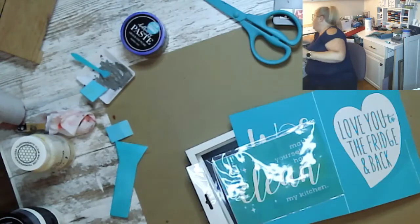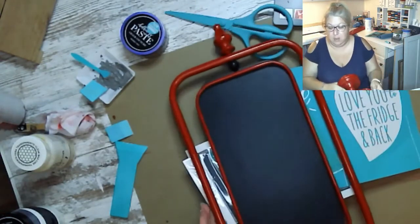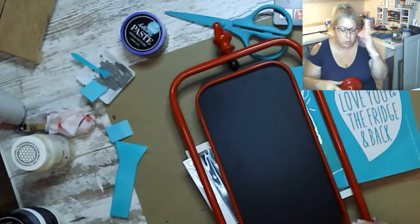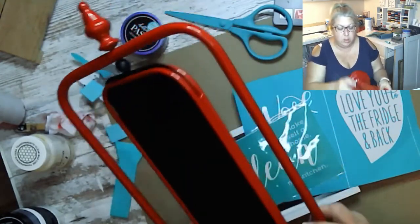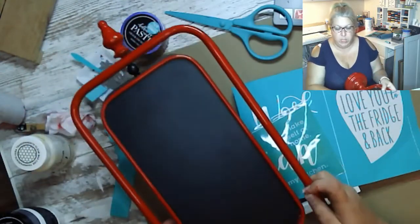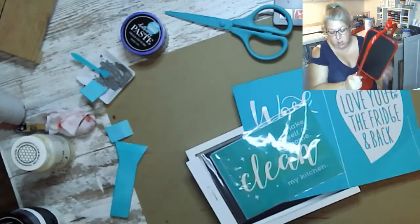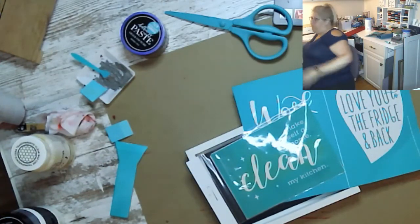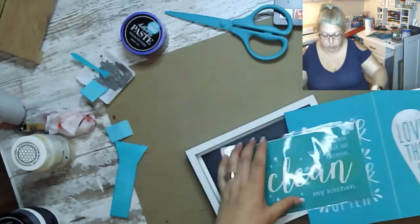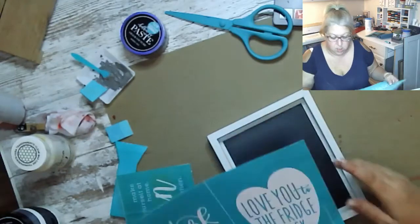So I also have my little spinning bistro sign. This is not the Couture one. This is one I have. Ours are black and a bit smaller, but same principle. It's a reusable surface. And I could also put this on both sides, but I really just want at least one of those signs. I think I'm going to do "Love You to the Fridge and Back" on this side.